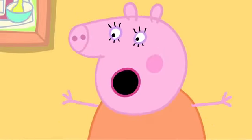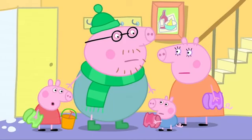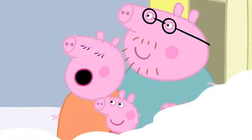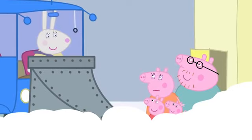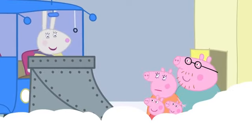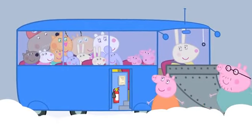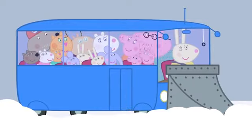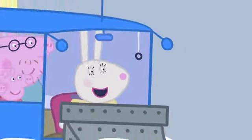But what about the snow? I don't think the coach will be running today. Miss Rabbit's coach has arrived at Peppa's house. Goodness me! How did you get through all that snow? With my big snowplow. Snowplows push the snow out of the way. Hello, everyone. Hello, Peppa. All of Peppa's friends are going to the seaside too. Next stop, the seaside.